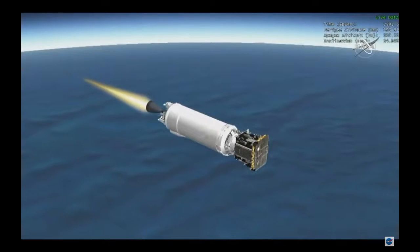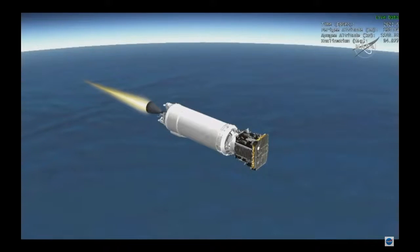Now, this is a key burn as it refires that engine and starts to get into that transfer orbit, right? It's partially gone around the Earth, and now it needs to get on to its destination. Yeah, it's going to fire and get us into that transfer trajectory to get Solar Orbiter on its way to the sun, which is very important for us. So once this burn happens, we get through this successful 7-minute burn, we'll be coming up on spacecraft separation, which will be another major milestone for us.